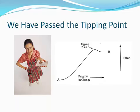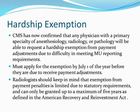So we've really passed the tipping point. Not participating in meaningful use in 2013 is a little like saying, I'm not going to do email in 1994 or 1995 when everybody else was starting to hop on the email wagon. It's not really avoidable because everybody else is doing it.